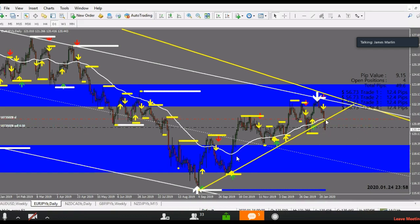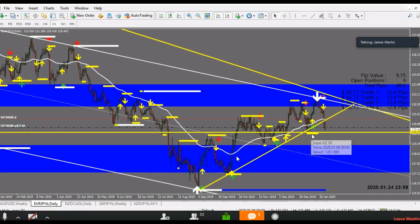But what happened today? Price broke the counter trend line, and it broke past the 50 moving average. Let me tell you what price is probably going to do next. See this zone right here? See that cross there where all these dots are? So this is what price is going to do next week.